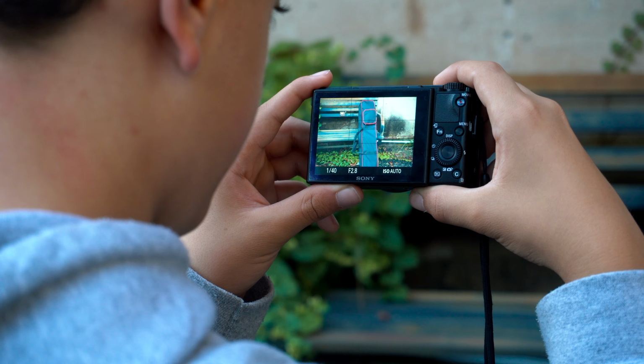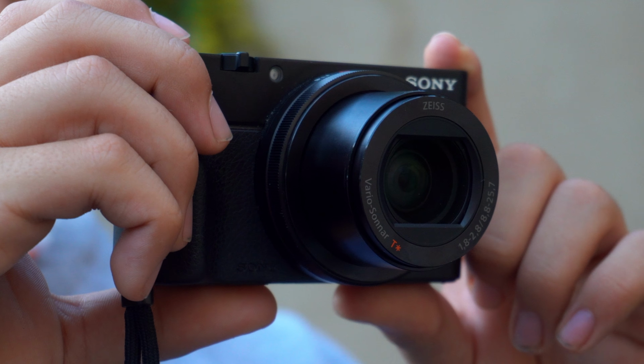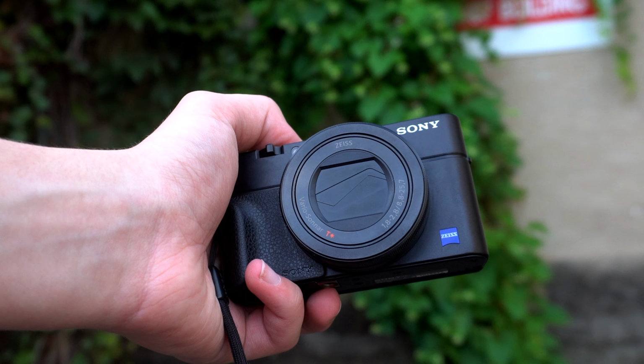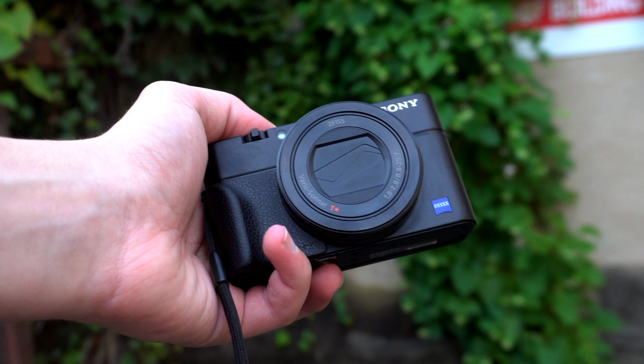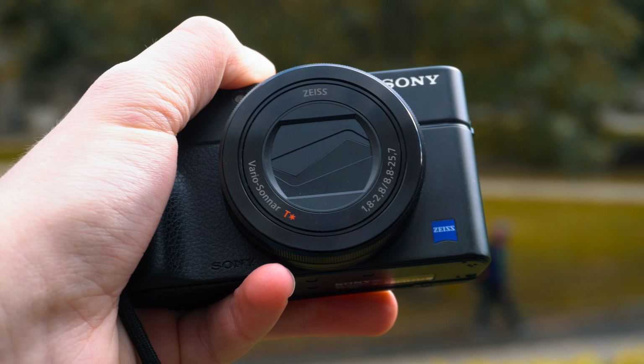The RX100 Mark III has a 20.1 megapixel CMOS sensor with a maximum aperture of f1.8 with in-body stabilization and a Zeiss Vario-Sonnar T lens with full 1080p video recording. 20 megapixels is good even at today's standards, and a maximum aperture of f1.8 is nice to have. The build quality is great, made completely out of metal, and I must admit that I've dropped it a couple times, but it's totally fine and it's remained intact.